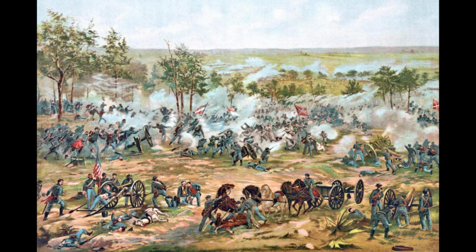Wow. Jeb Stuart and his 3 cavalry brigades arrived. Hey, look, everybody's like, where the hell you been, you stupid bastard? You're like, oh, Lee, I found him. What's going on here? What happened here? Well, I wish you were here.